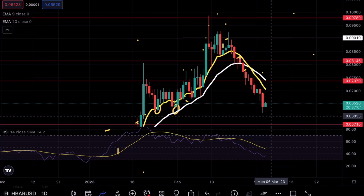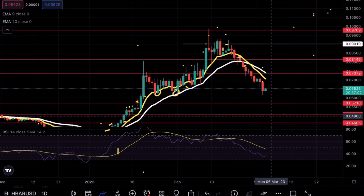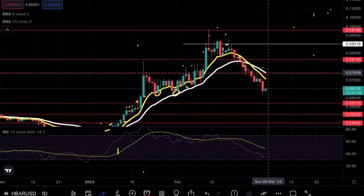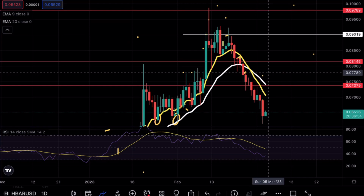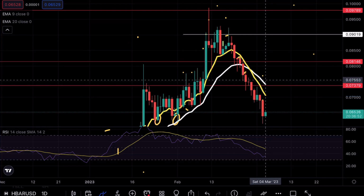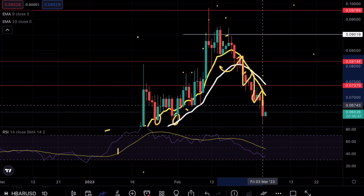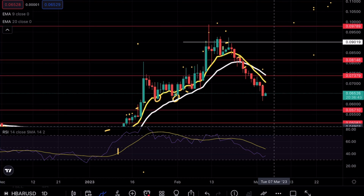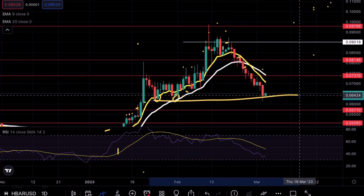My only worry is that whether or not we test that 0.057 level, we could be looking at a short squeeze because of how many shorts are laddering into HBAR, as well as the fact that we are still pretty much away from our exponential moving averages, which usually get tested as resistance as we have a free fall opportunity. This is why I'm a little bit hesitant at the current support level to be looking for that short.